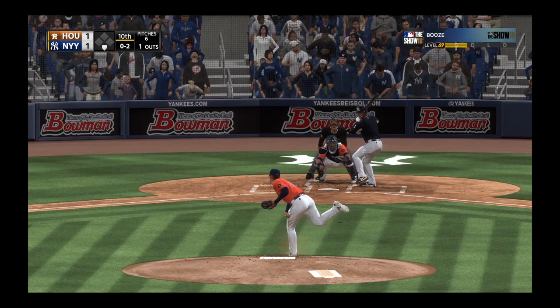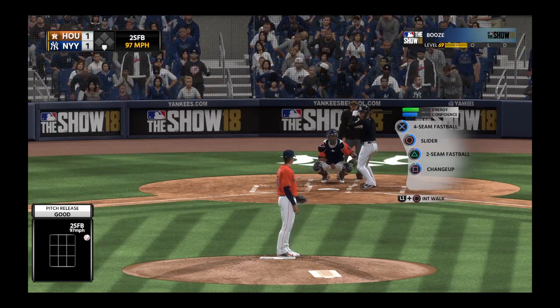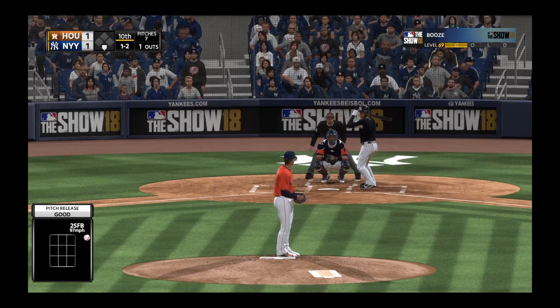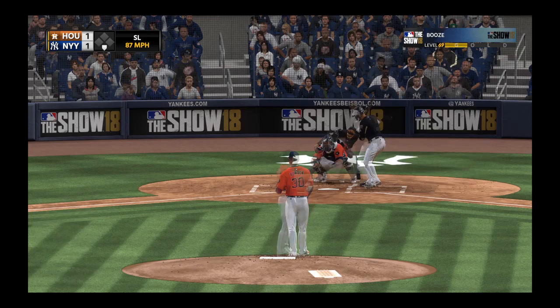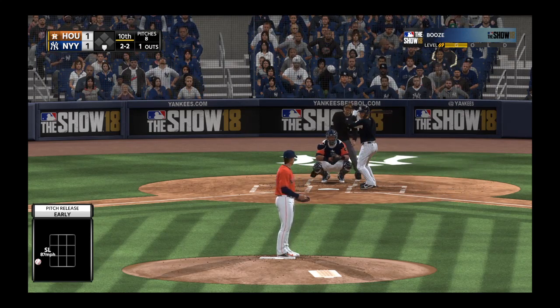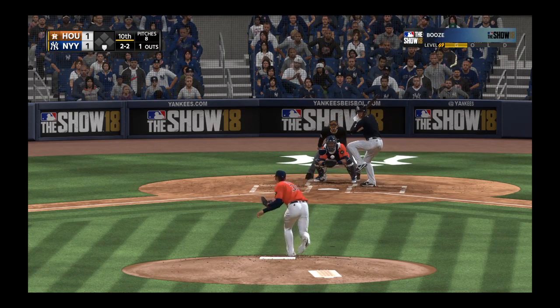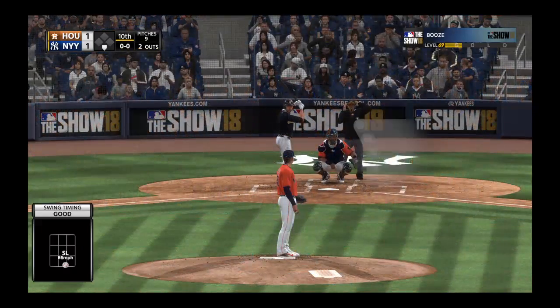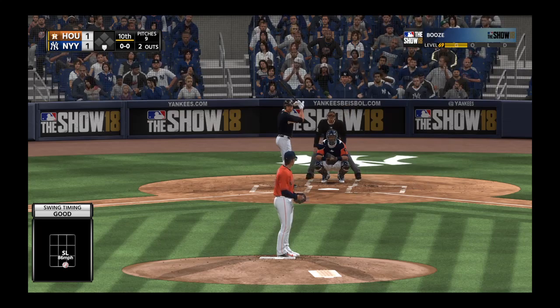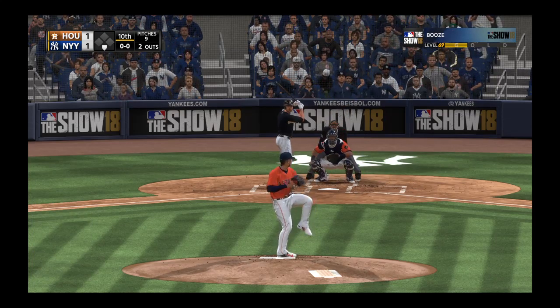The 0-2 delivery. And on 0-2 he misses with a fastball. Missed with a slider. He'll try to hold back, but he won't be able to as that's ruled a swing, and there are 2 away now. Now batting, Neil Walker.